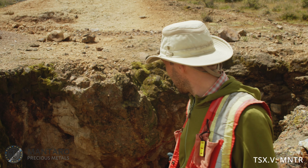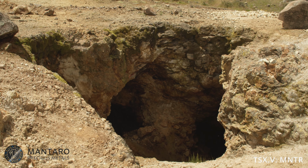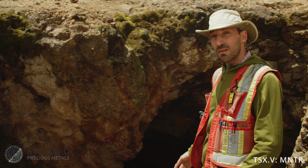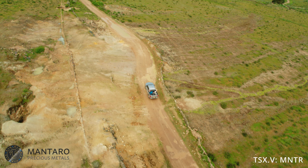Here we are at another exposure of the Paquita vein. As you can see down here, these are some old artisanal workings. They've been developed down to about 50 meters depth within the oxidized portion of the vein.